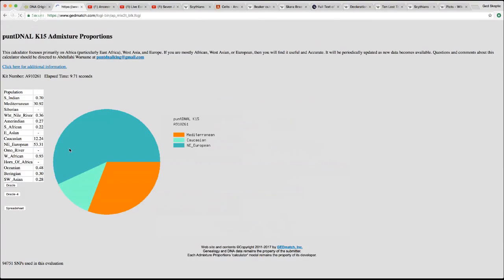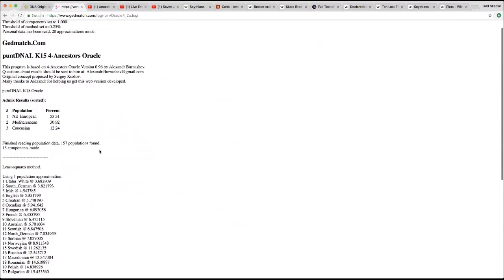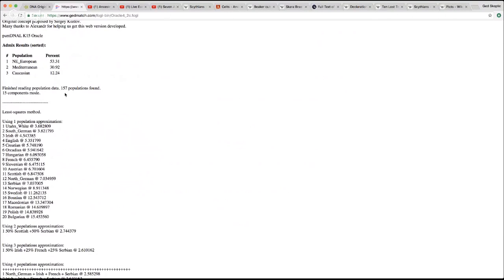So here, again, a big chunky Mediterranean, something that Ancestry.com didn't really tell me, but I keep seeing it. And the Caucasian part, and the Mediterranean, Northeast European. So big Northeast European, Mediterranean, Caucasian again. The Caucasian keeps coming up. So that's the 3% in West Asia on Ancestry.com. That's where the 3% is coming from, Caucasian. I think the Iberian part could be related to this as well.